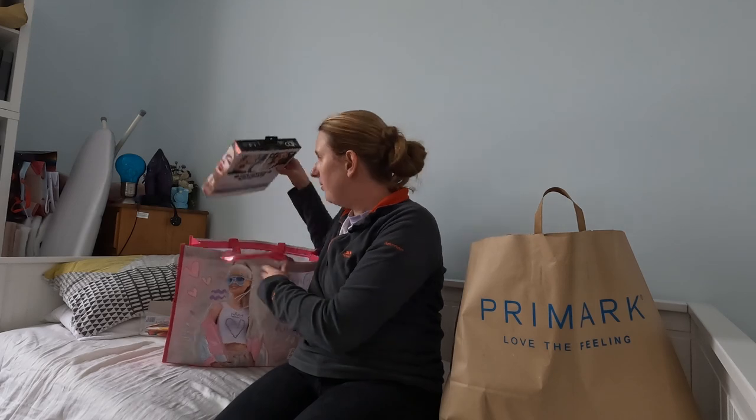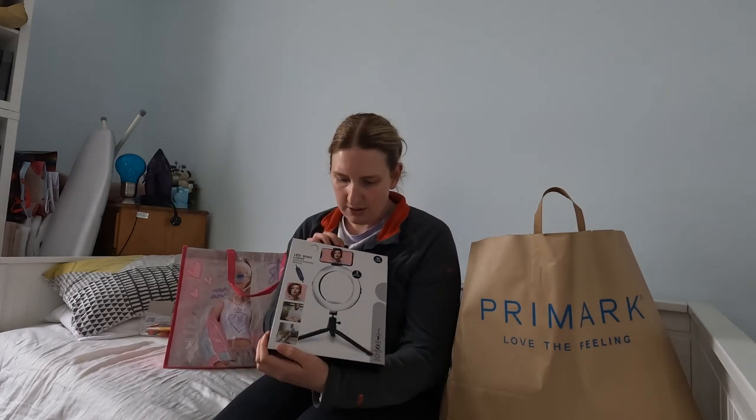I got a ring binder for all the hospital letters and school stuff for Ryan. We also got this, which is a ring light. I've never had a ring light, but it was only £4. So I thought I'll get it and I'll try it out and see if it makes a difference.